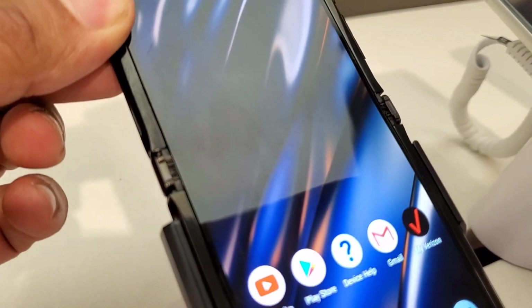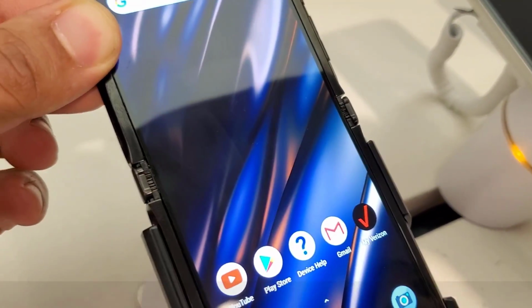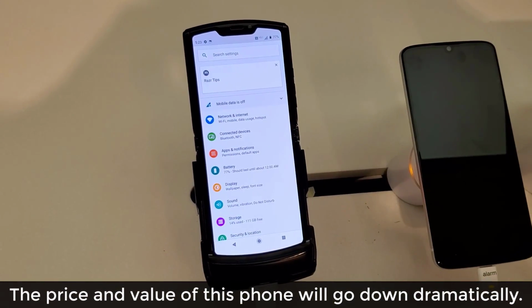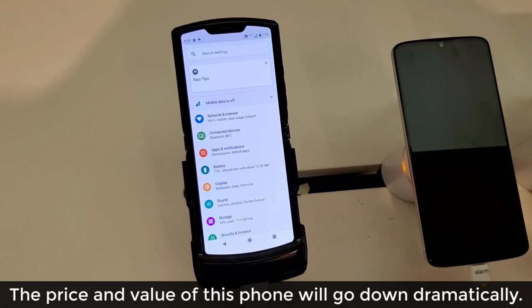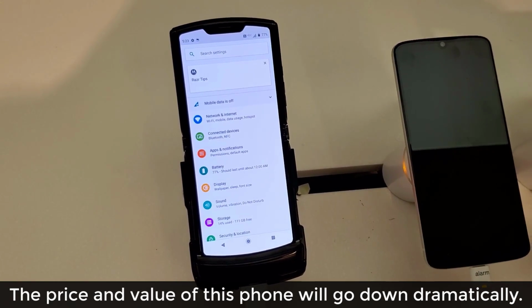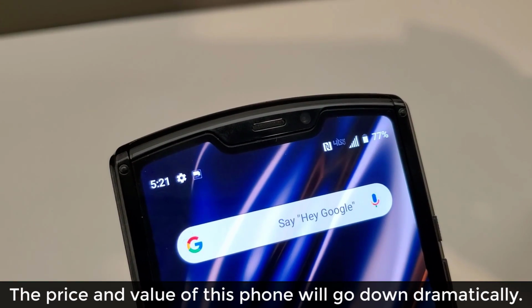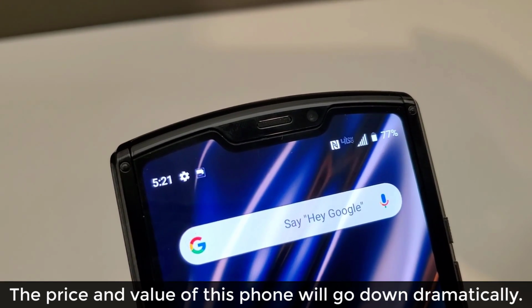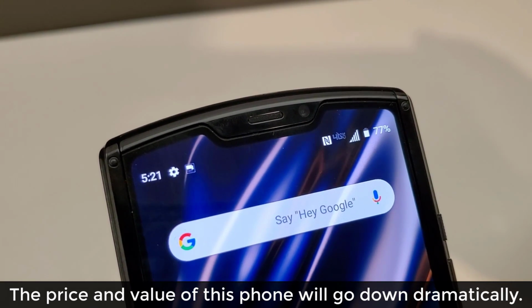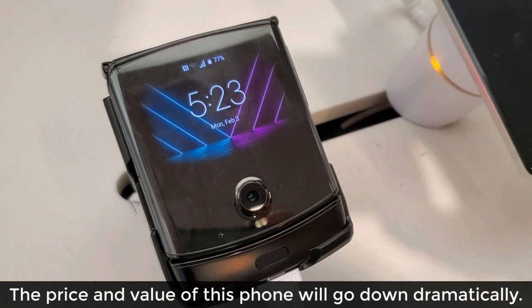And the final reason I'm not going to buy this phone right now as a consumer is because the price of this phone will go down dramatically. So look, if you're in the market, you want to buy this phone, maybe you like the flip functionality, maybe it brings back some memories, you can buy it. But do not buy it right now as a consumer because the price of this thing will go dramatically down and the value of this thing will also go dramatically down.